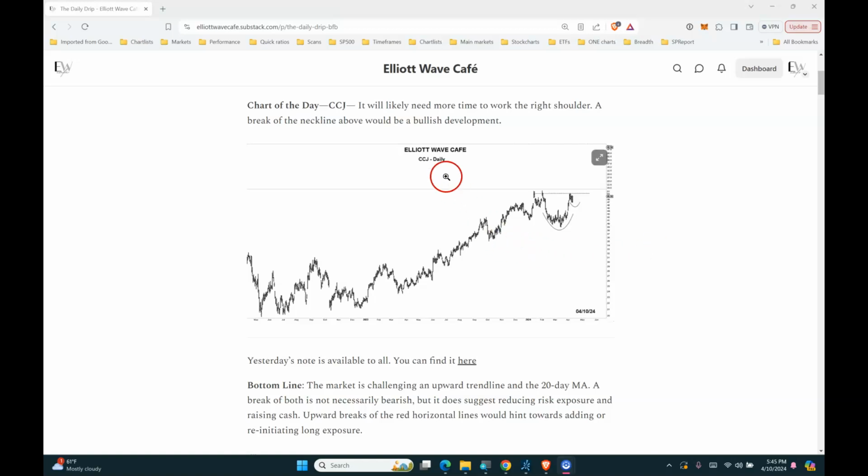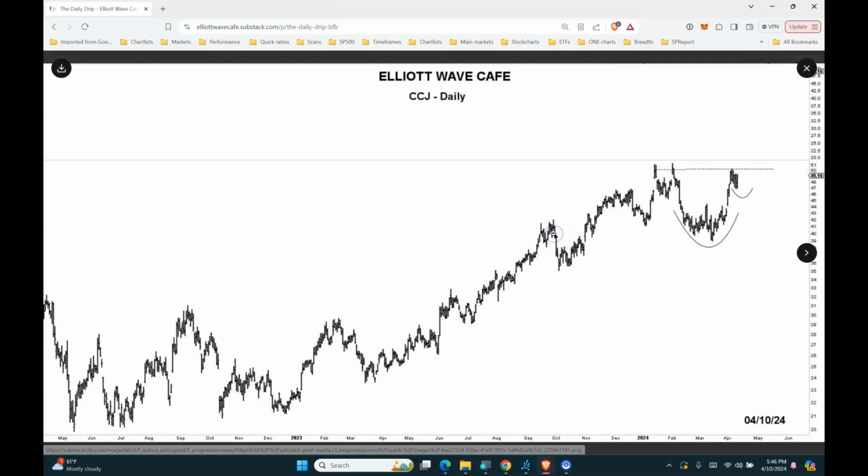The chart of the day is CCJ. This is a uranium stock, I think, and it had a pretty good run here, 2022, especially 2023. It hit a top in early January, February 2024 this year, and then it sold off a little bit here into 39. And you can see how it had a pretty decent sell-off.